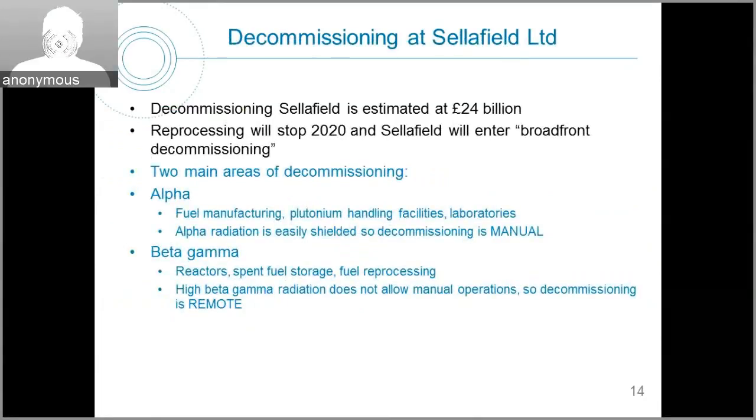So, decommissioning at Sellafield. Obviously, I'm a Sellafield employee, so I'm going to focus my main discussion on Sellafield. But that's perhaps appropriate because it is the largest decommissioning challenge in the NDA estate. It's estimated to cost £24 billion to decommission the Sellafield site, with the rest of the lifetime cost being in waste retrievals from legacy ponds and silos, and also waste storage and processing. So it's quite a big market.